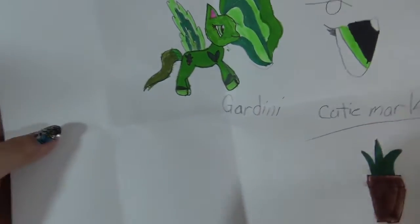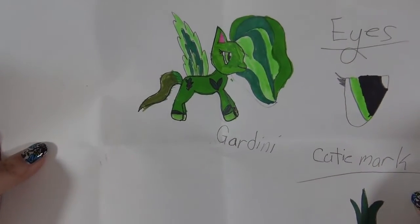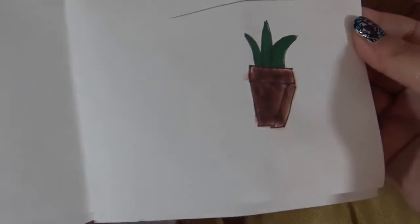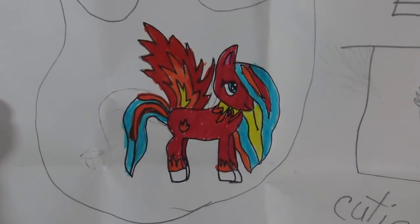Corey was also nice enough to include her friend Ava's OC ponies. This one is Gardini, the garden pony. The cutie mark is a little plant, adorable. And this is Burning Ash.